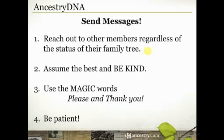So don't keep sending messages or disregard them just because they don't respond right away. Not everybody, as shocking as this sounds, is on Ancestry.com every single day. Some people only have limited time to work on their family history. And so just be patient with each other. Now, if you haven't heard from somebody in 3 or 4 weeks, you can send a follow-up message. And again, be kind, and assume the best, but be patient with each other as well.